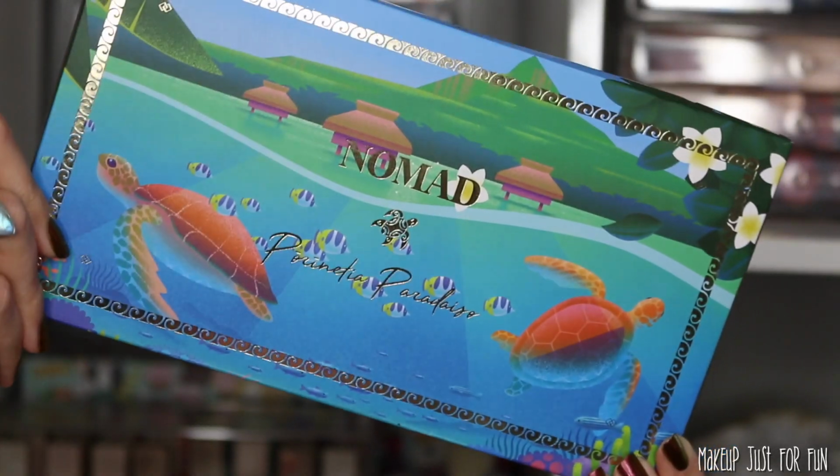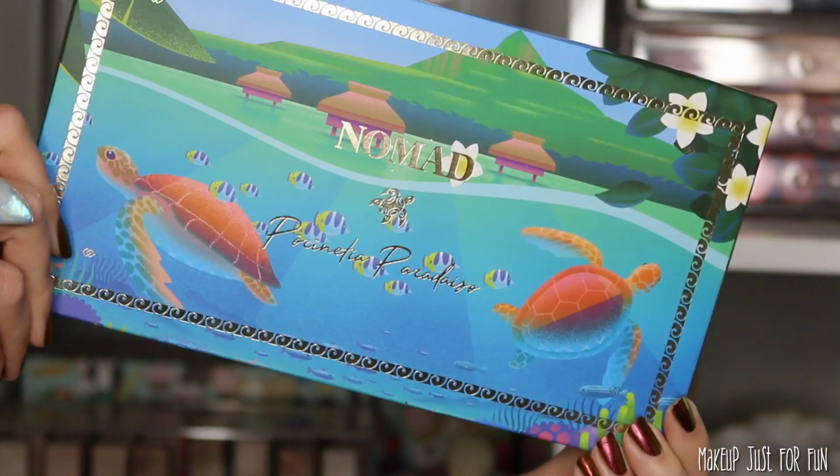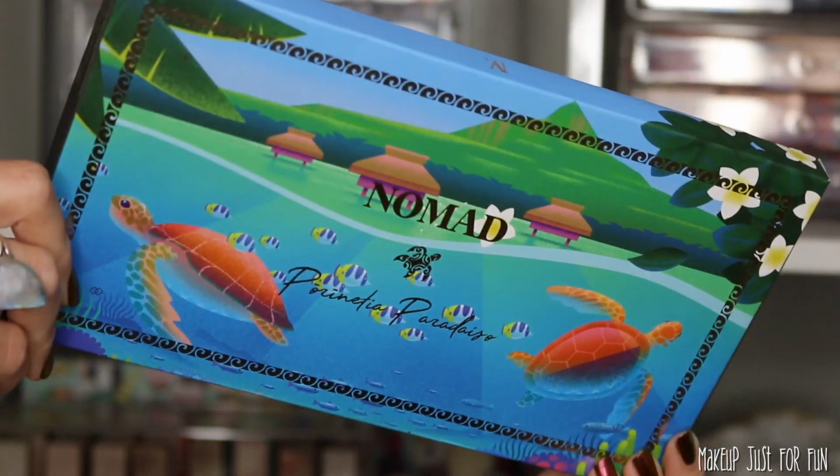This palette is super cute, super beautiful. It's just not the highest ranking color story for me, and that's why in spot number 6 we have the Paradise Islands palette. This is such a light and bright color palette, and the performance of the shades is really beautiful. I actually really like a lot of the colors in here.